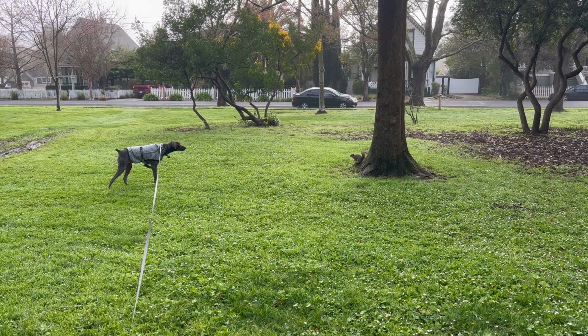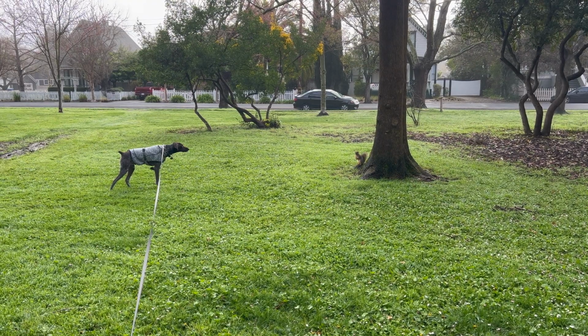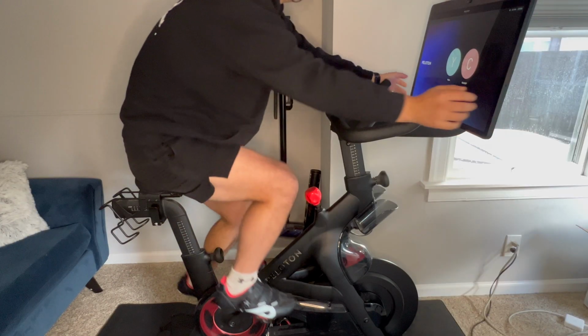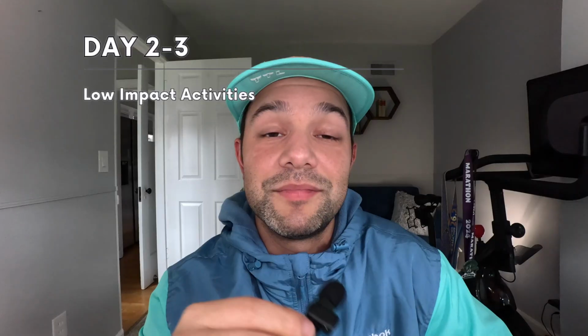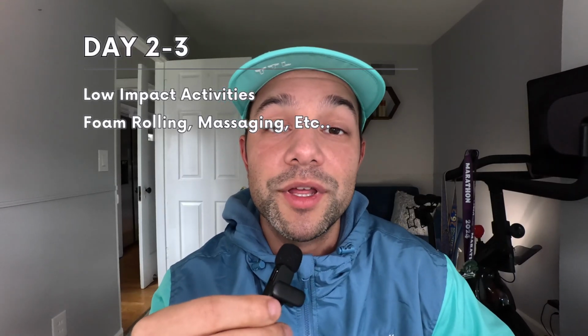In addition to walking your dog, hopping in the pool or on the bike can be used as active recovery. Try to refrain from doing too much if you do participate in these activities, as your body is still in full recovery mode. The next thing you should do is incorporate some foam rolling, massaging, or other recovery tools to relieve muscle tension and improve flexibility.